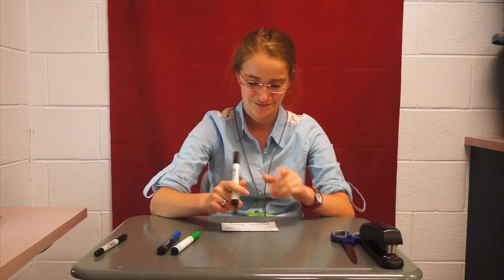Now it's time to decorate the index card. Make it personal and draw some pictures of things that are really important to you. If you really like swimming, you might draw some water and a pair of goggles. I really like sailing, so I'm going to draw some sailboats.